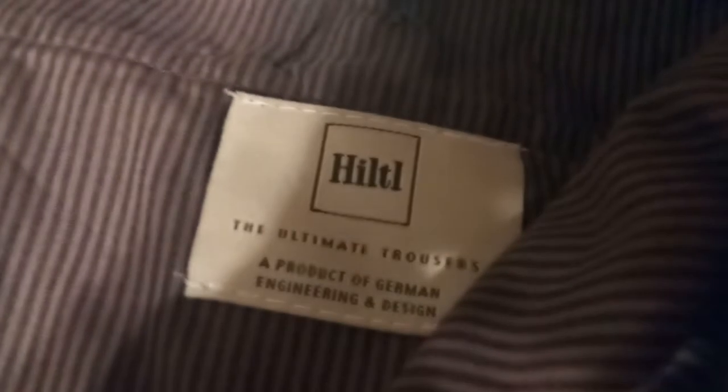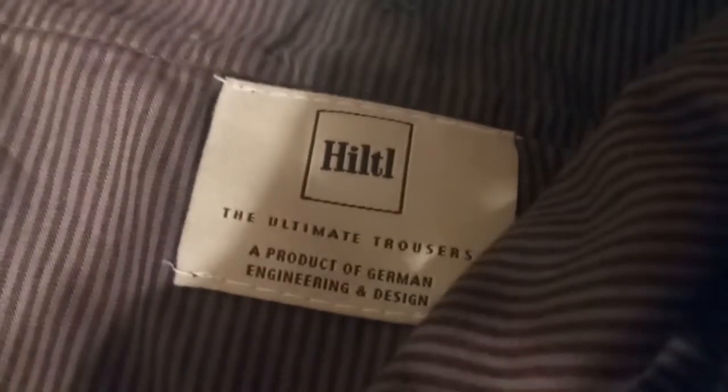I actually Googled up the brand. On the inside, everything is in German, except that right there. I don't even know how to pronounce that. Hiltel. It says the ultimate trousers. I know it's blurred. I don't know why it don't want to focus. There we go. Focus. Ultimate trousers.